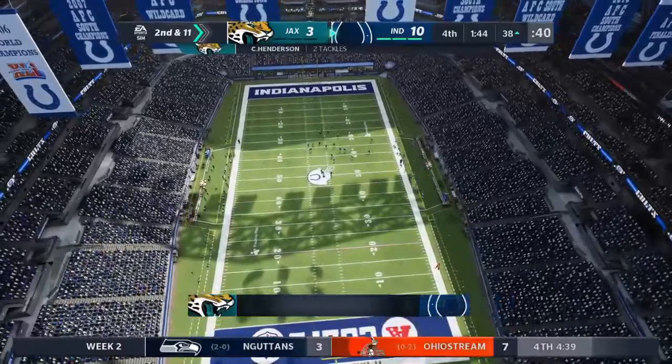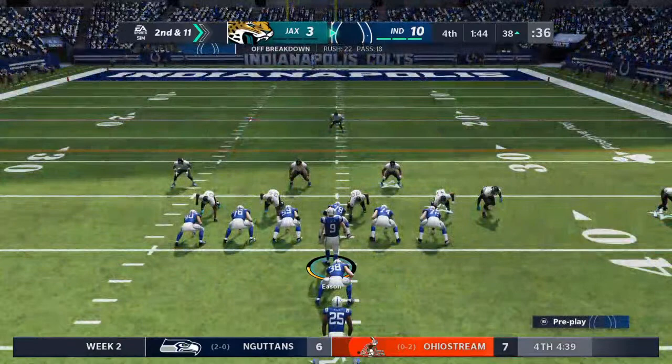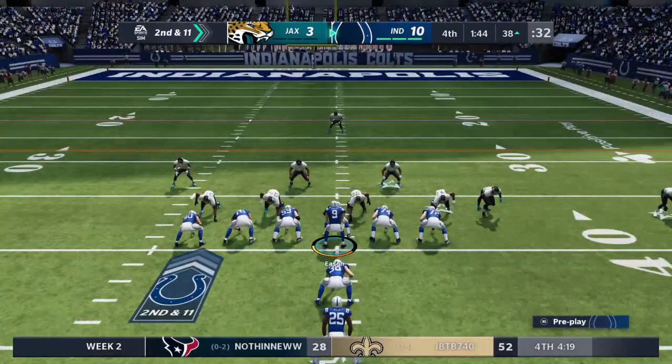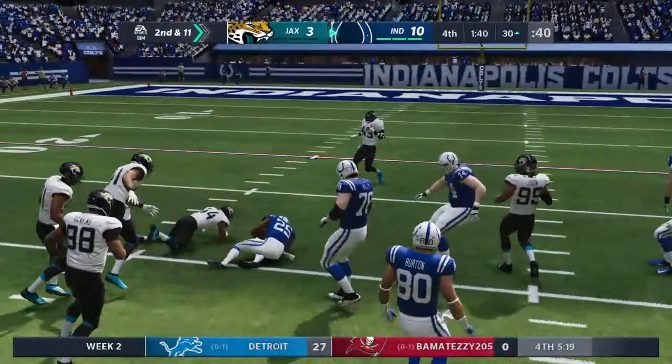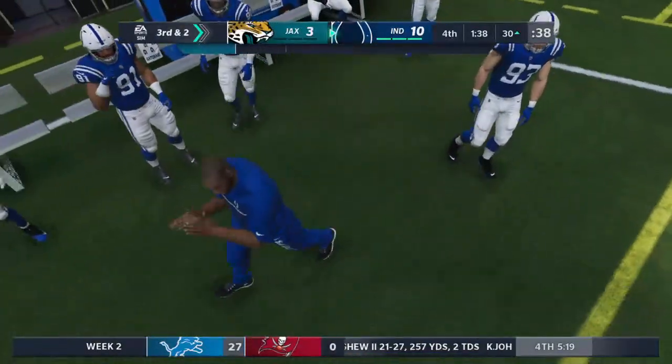The Jaguars now will use the last of their timeouts as they'll talk things over prior to this upcoming 2nd down play. They keep it on the ground. Mack again. That was the 9th play of the drive, and they pick up 9 yards with it.